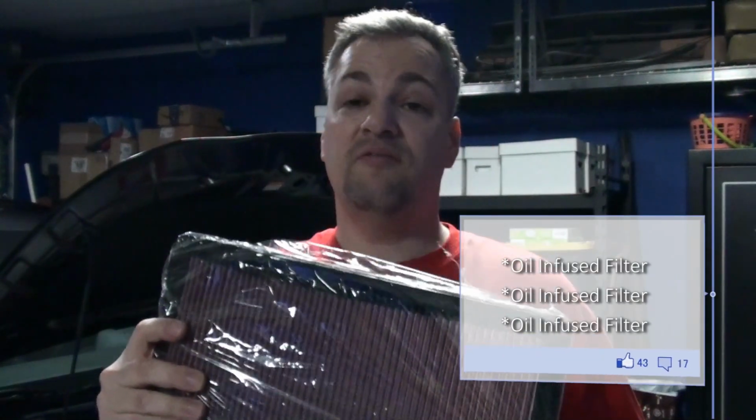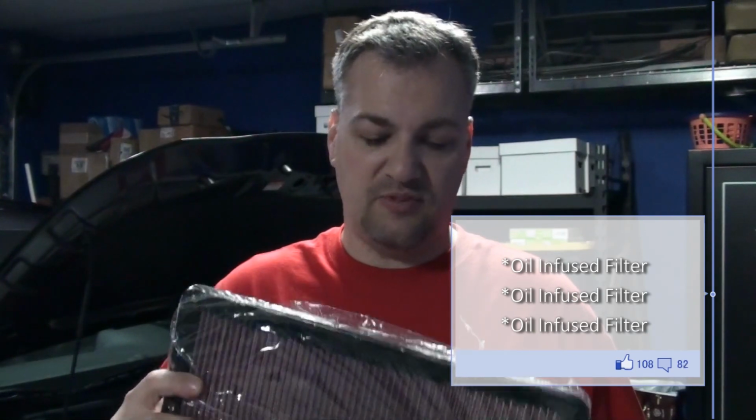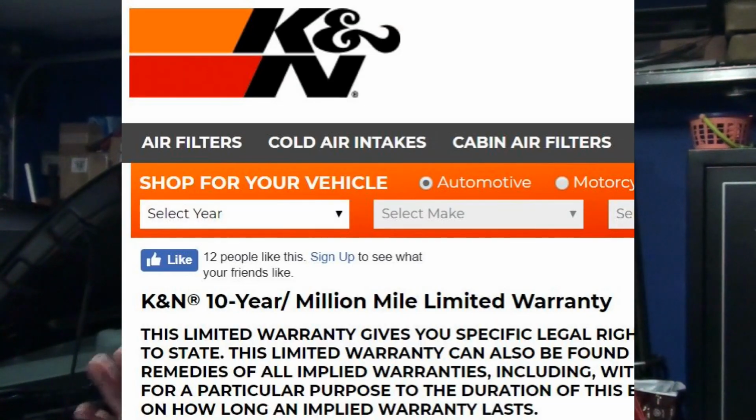Generally speaking, these are good for about 50,000 miles, depending on the terrain that you drive in. They have an oil infused filter, say that 3 times fast. Basically, instead of throwing out the filter when it's used up, you can clean these things, wipe them down, re-oil them, and pop them back in. They're good for another 50,000 miles. So these things are pretty awesome. I believe they have like a 1,000,000-mile warranty, but don't quote me on that.